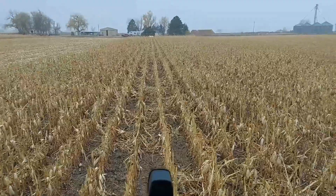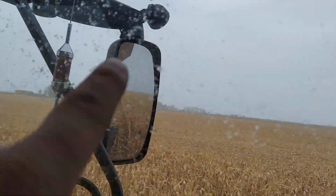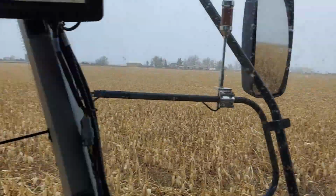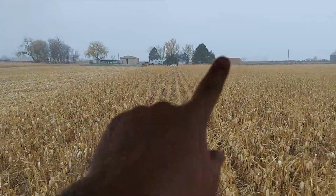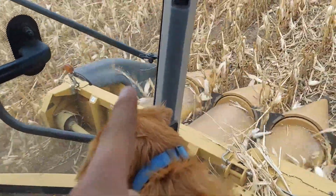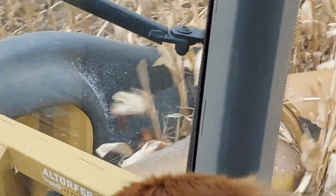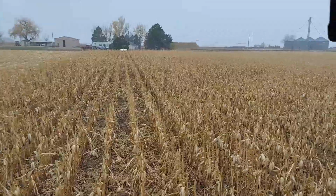Oh man, you can't see it, but there's snow flying. There we go. See little raindrops on the window, but it's snow. You can't see it on camera, but it's flying by. Just little stuff. Oh, there you can kind of see it. A little bit of white on the black plastic. So it's starting. It's a coming.